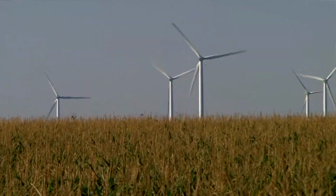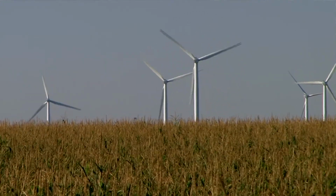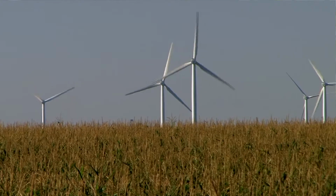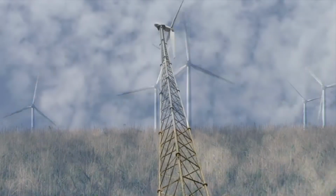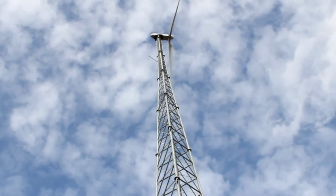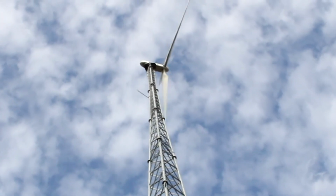From an environmental standpoint, the nice thing about wind is that it's truly a renewable source. As long as we have wind, we will have wind energy. And so you're not using a finite source of fuel. So that is really what makes wind energy a very viable option for the people in North Dakota and for everyone else. The main drawback to wind is that it's an intermittent resource.